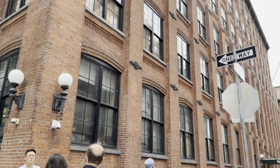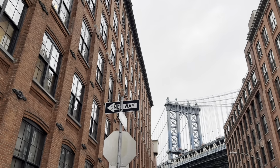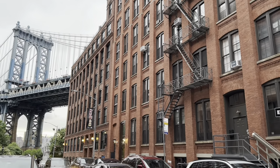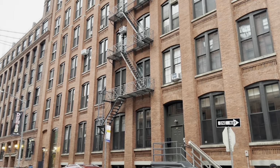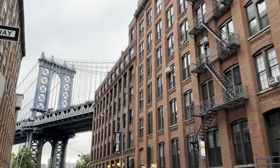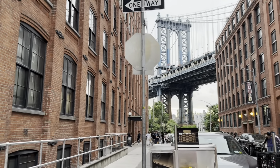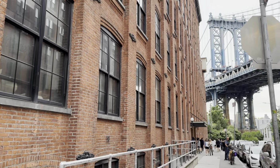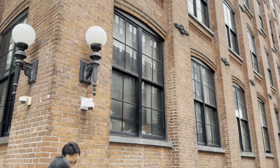Again, guys, these buildings used to be warehouses. And can you guess what they are now? Condominiums. That's right. Very old, 1800s. They used to be counting houses, counting warehouses. Now they're condos. But even though the buildings have been repurposed, they still remain just as they were. Original lamps.